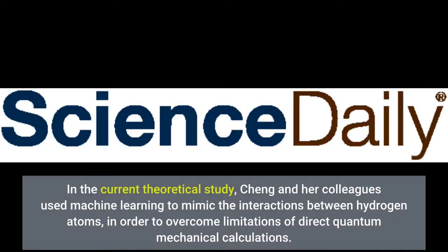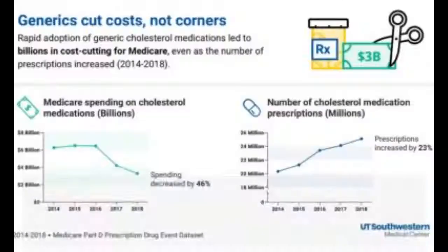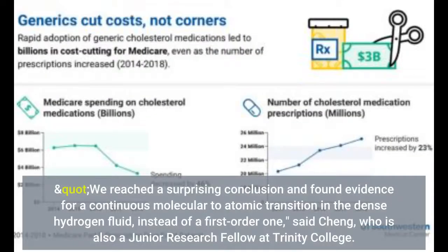In the current theoretical study, Cheng and her colleagues use machine learning to mimic the interactions between hydrogen atoms, in order to overcome limitations of direct quantum mechanical calculations. "We reached a surprising conclusion and found evidence for a continuous molecular to atomic transition in the dense hydrogen fluid, instead of a first-order one," said Cheng, who is also a junior research fellow at Trinity College.